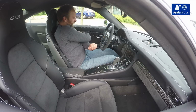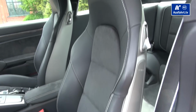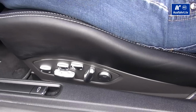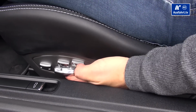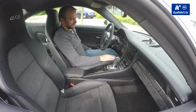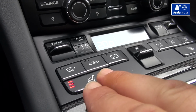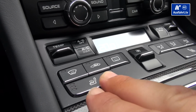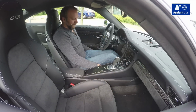The seats we have in here are electric powered, so you can find your right position using all the switches on the side of the seat. By the way, it's heated, and you can heat them up in 3 intensities. The seats itself, they're covered with Alcantara, and the sides are with real leather.